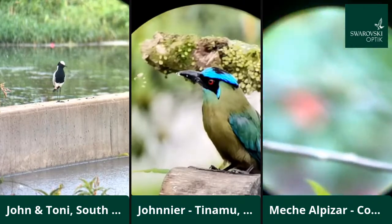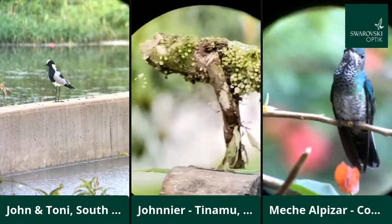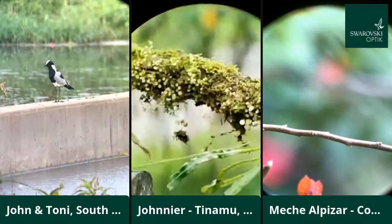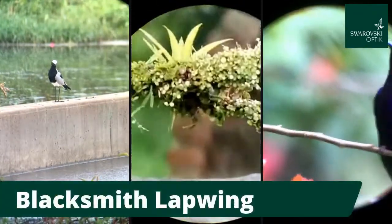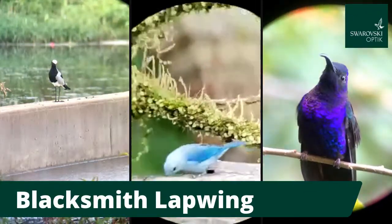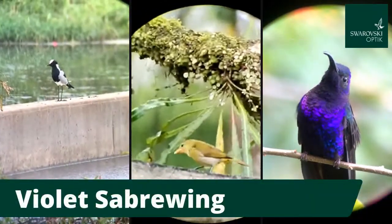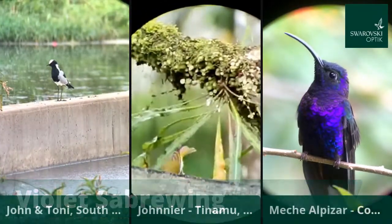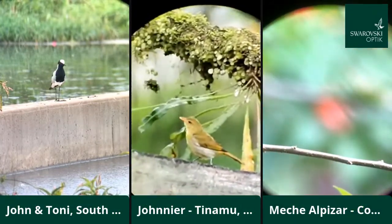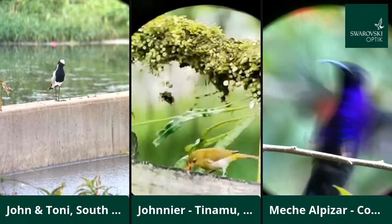Beautiful. So I've just pulled up a blacksmith lapwing here into the picture as well. These guys are quite characteristic. They get their name from their call. It's this very metallic sound, almost like a blacksmith busy going about his metalwork. So stunning blacksmith lapwing here. Often find them around water sources, but certainly not as colorful as your violet saber wing there. Yes, the violet saber wing is our biggest hummingbird and the biggest one in Central America.